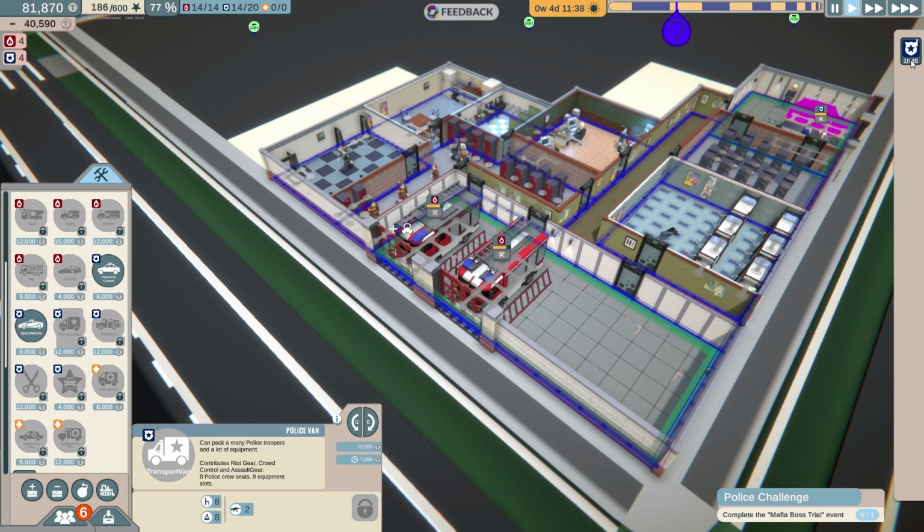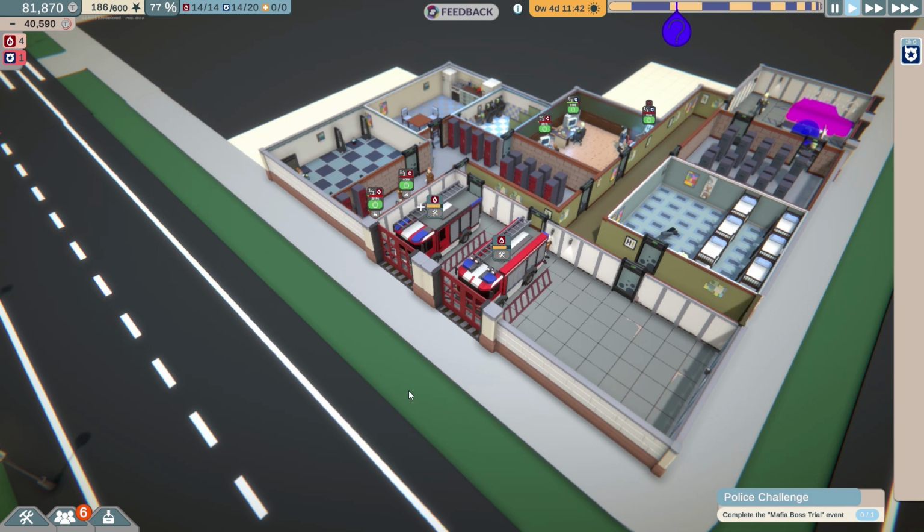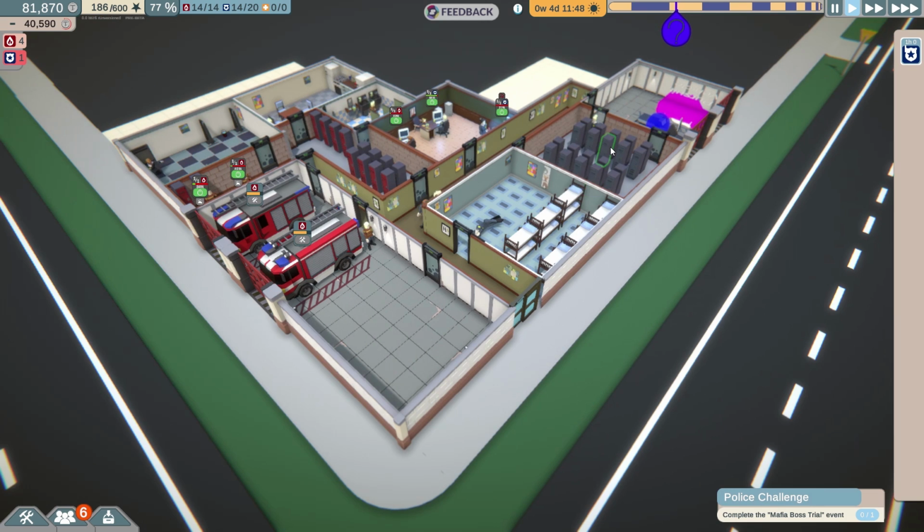There is a police emergency going on. Angry citizens, send the cruiser. Can we send one of these people to get some training in? And them and them. So 100%. And Galban can go and get some learning done on the job. That's good. You know, on the job learning, it's a good thing.